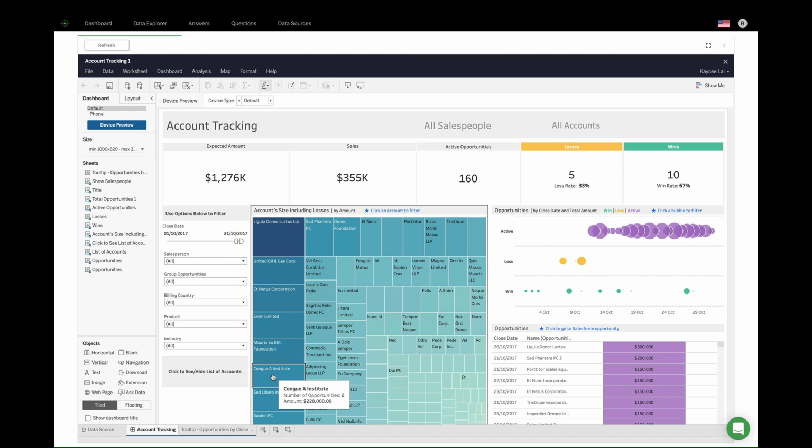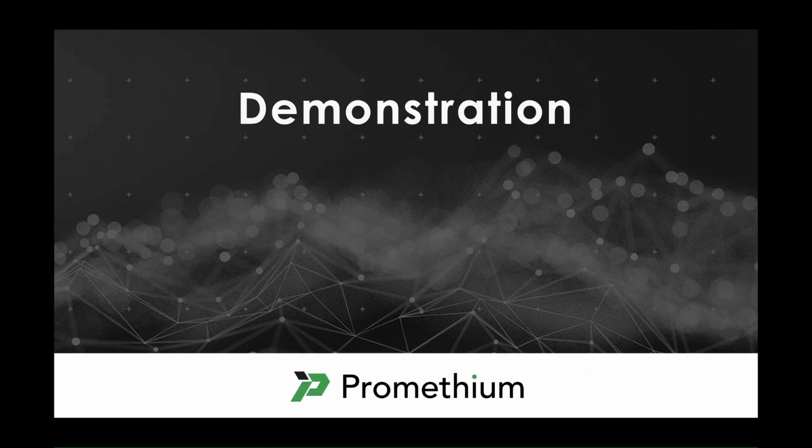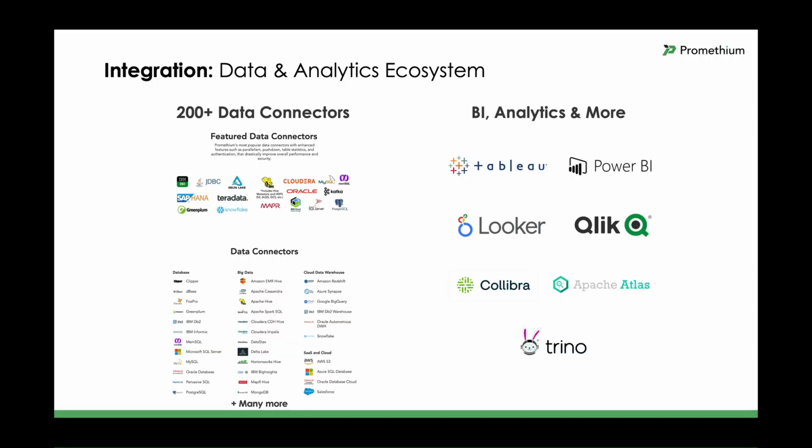Well, that wraps up the Promethium demo. You saw the data catalog reimagined as the fastest way to discover and use data for analytics without needing to switch tools. So let's jump back into the slides to dig deeper into integration with the data analytics ecosystem, and then to take a look at pricing and support.